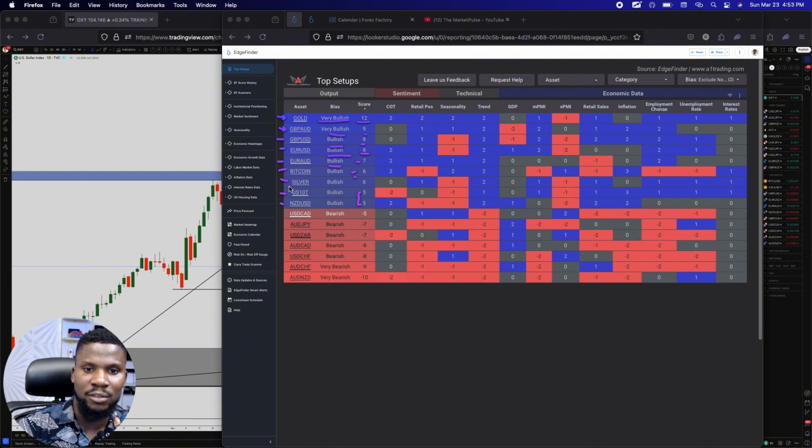Although I'm on silver, which I will share with you later. I'm also on any other buy trade I'm currently holding, none for now, aside from silver that I opened on Friday. The other one that I'm holding, which is a short position, is Aussie yen right here. I'm shorting Aussie yen, and that's more like it. Every other one has disappeared, which I'm going to discuss when we jump into the technical part. I'm holding Aussie yen. You can see it's reading a score of -7, which is very bearish.